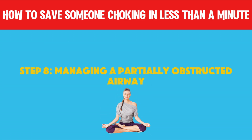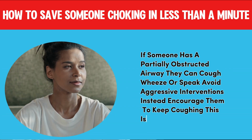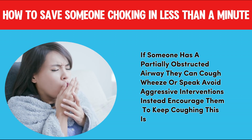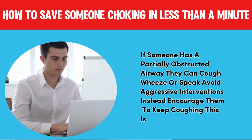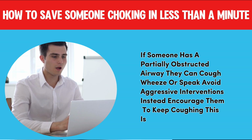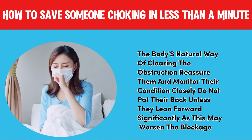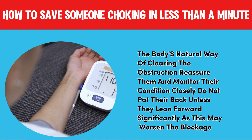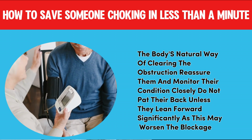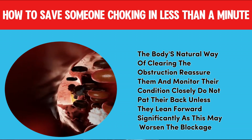Step 8. Managing a partially obstructed airway. If someone has a partially obstructed airway, they can cough, wheeze, or speak. Avoid aggressive interventions. Instead, encourage them to keep coughing. This is the body's natural way of clearing the obstruction. Reassure them and monitor their condition closely. Do not pat their back unless they lean forward significantly, as this may worsen the blockage.